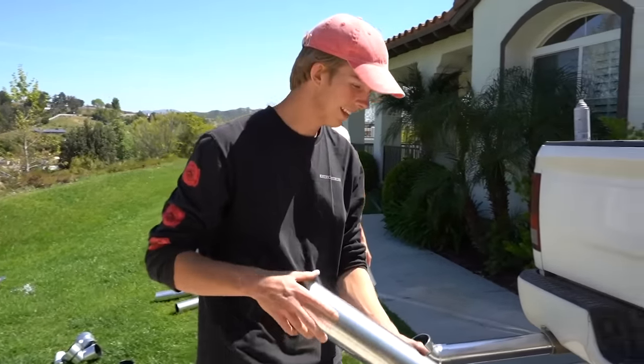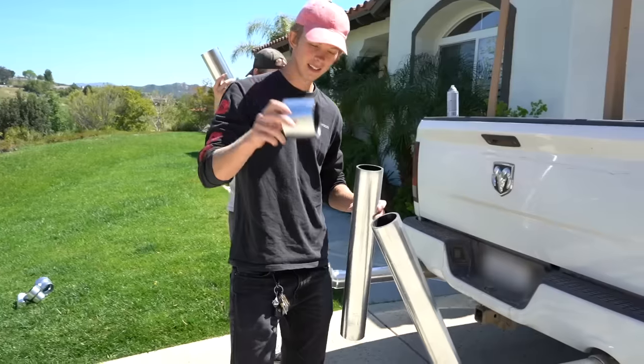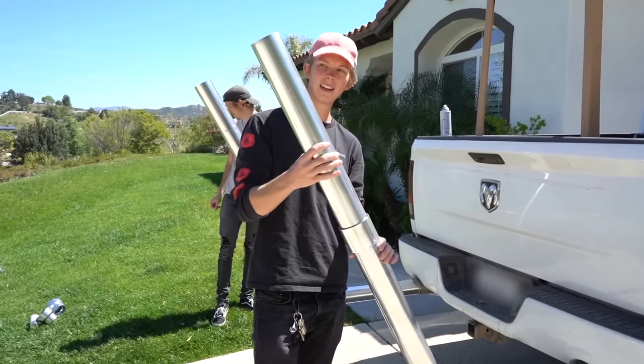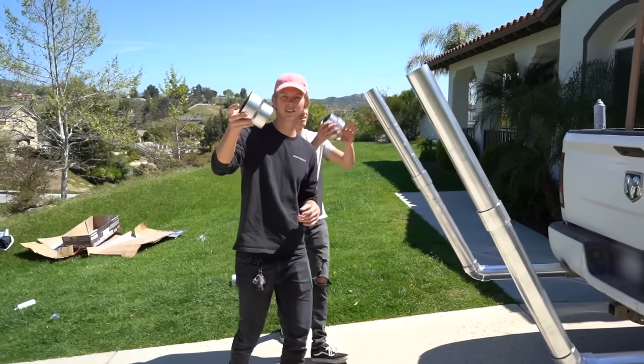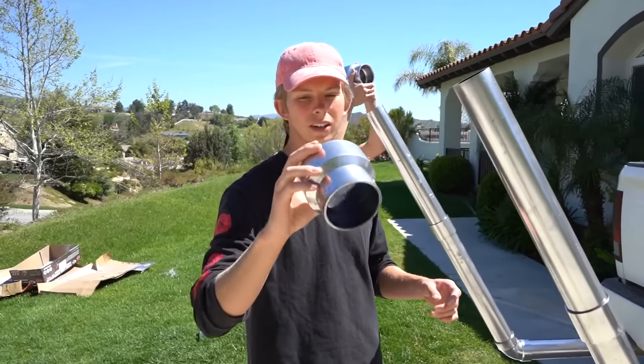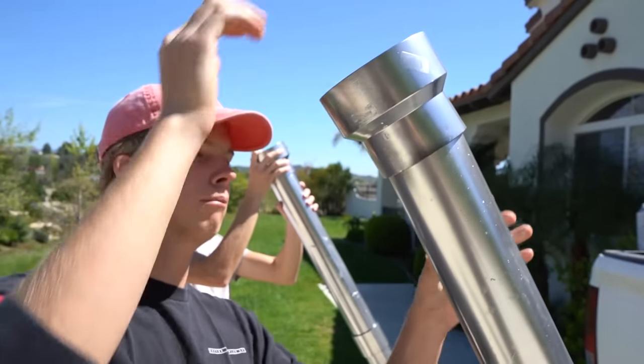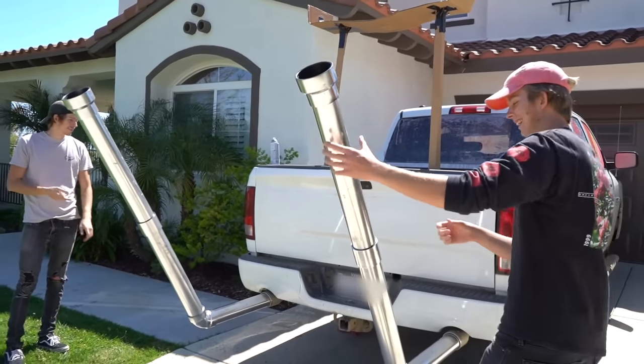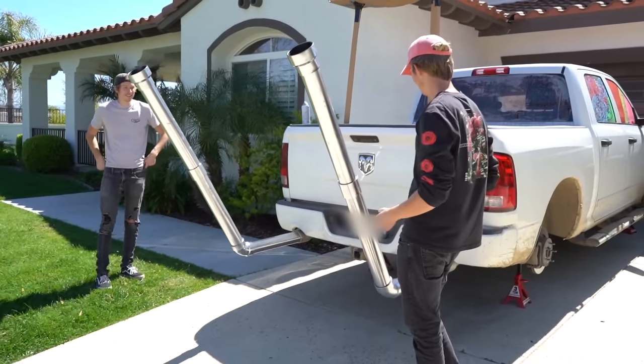You take another one and you just shove it in here. Take the cap and put it on top. Yeah, it's like a boat. Take your next one, just slide it on. Finish it off with a big coupling increaser thingy. Boom. Check that exhaust out, bro. Let's turn it on and see how she sounds.